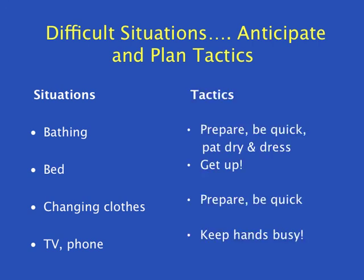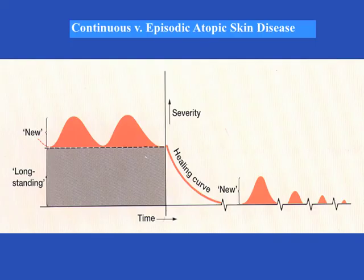But by planning ahead, doing things quickly, and through keeping one's hands busy, these difficult times can be made much safer for the skin. Each patient is asked to draw up their own behavioural prescription, just for the period of the treatment program. The continuing use of the hand tally counter is important to monitor progress.